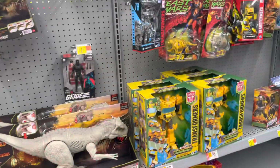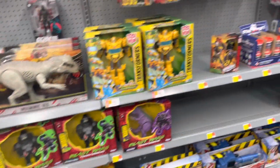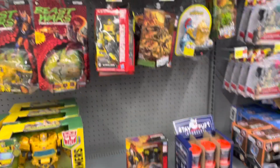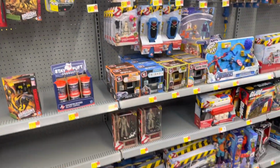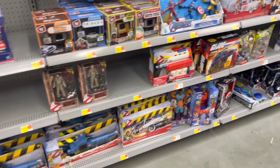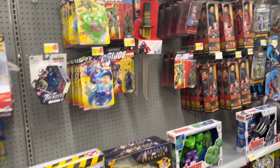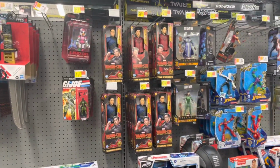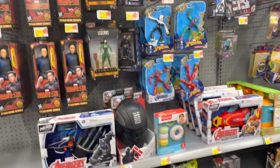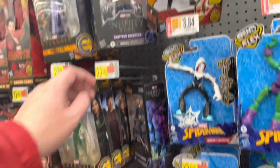find. So here's our first Walmart, and here's the Transformer section. Nothing too crazy, nothing new, but it is well stocked. Some Ghostbusters. I did see the new Ghostbusters movie. I thought it was pretty good. A little slow in the first half, but I thought the second half was excellent. And I loved the ending. The ending was really great.